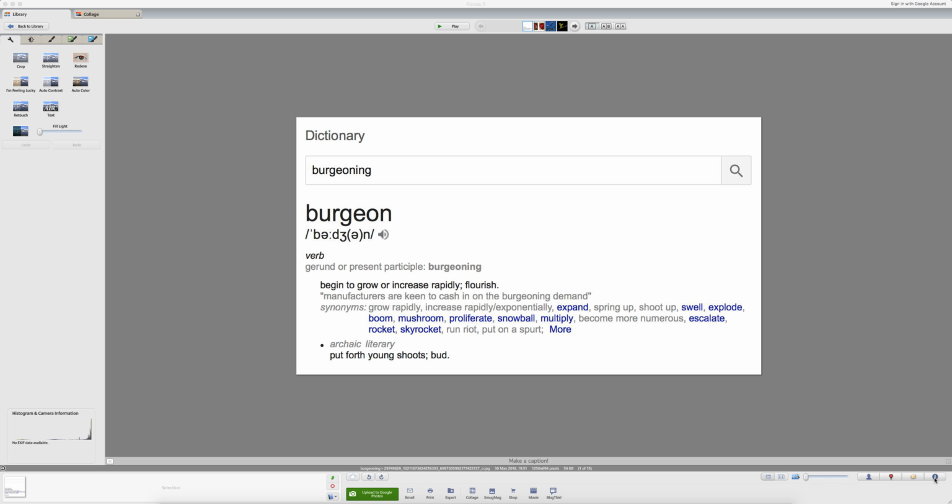So without further ado, let's talk about the theme of burgeoning, which I think initially was a bit of a challenge for people, but then the images started to flood in. So what I was looking for really were pictures that met the theme really well. So beginning to grow or increase rapidly, put forth young shoots, bud, grow rapidly, swell up, explode, bloom, multiply, all of that sort of stuff. I think there were some really funny tenuous links, but there were some excellent other ones as well. So let's take a look.